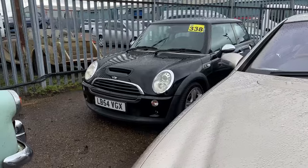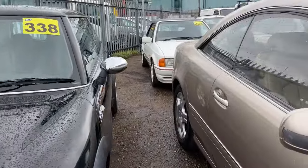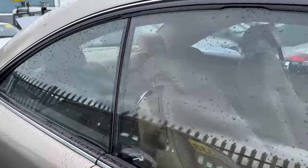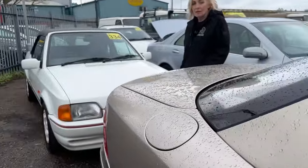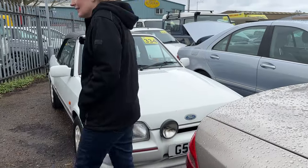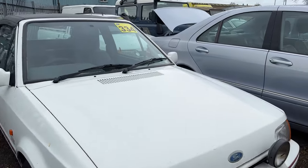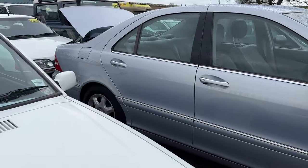Have a cool looking Merc. Oh, that looks lovely. I bet that'll drive you to the moon and back still. I just love them. It's a big one, so CL500. Oof. Yeah. XR3i. Yeah. A good project one, this one, for somebody.